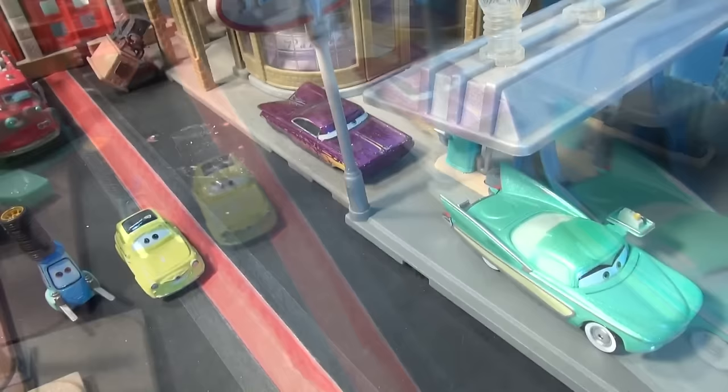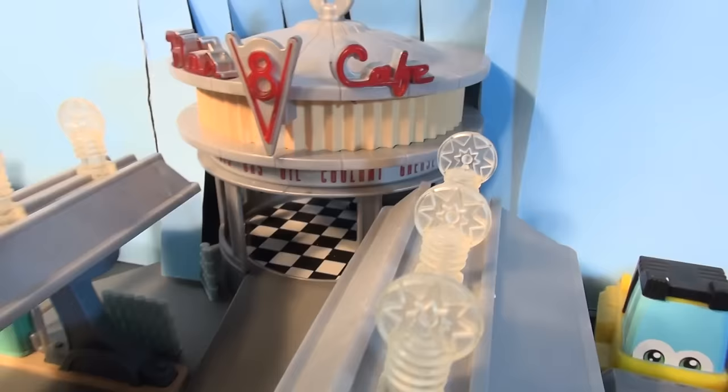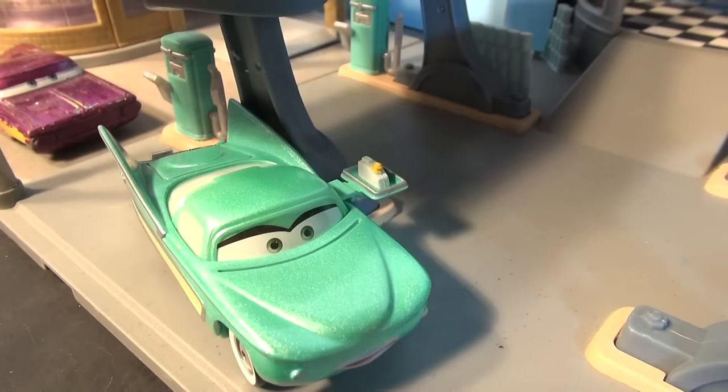Okay, now move on to the V8 Cafe. This is where all the cars hang out. And on top of here, there's actually a secret room. Flo called it her Secret Hideaway in one of their videos. It's actually a place to get oil changes and stuff and display cars. And they have gas pumps in here. Look, you see the cars get gas. And Flo got a food tray or something, yeah. Anyway. Okay, then we have Lizzie's Curio Shop.